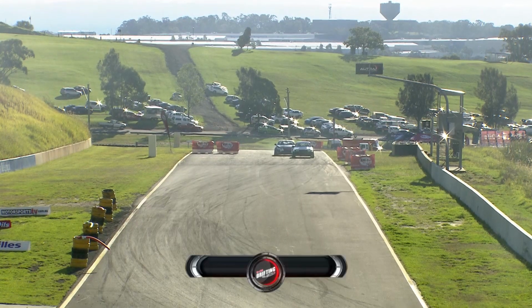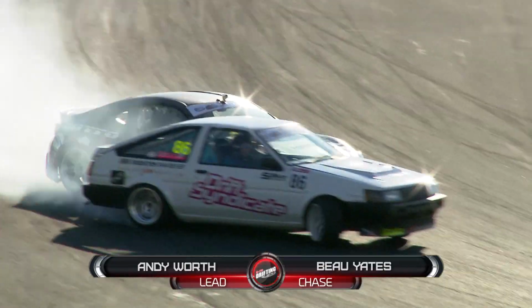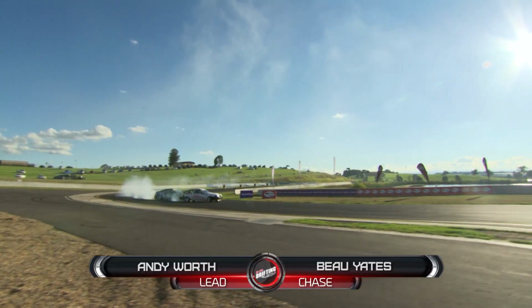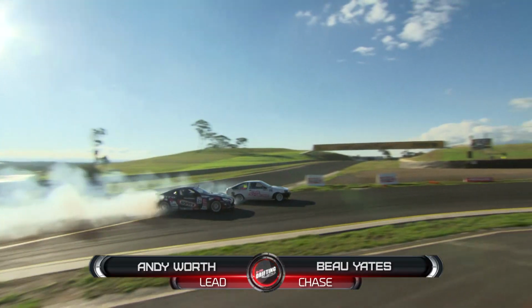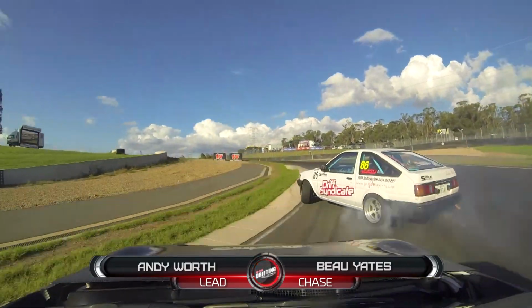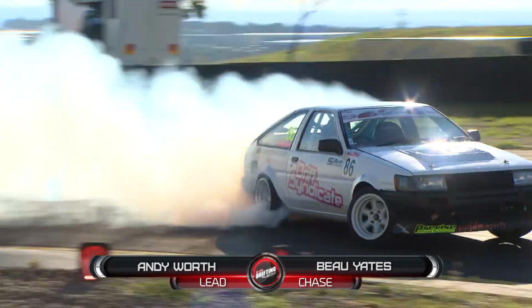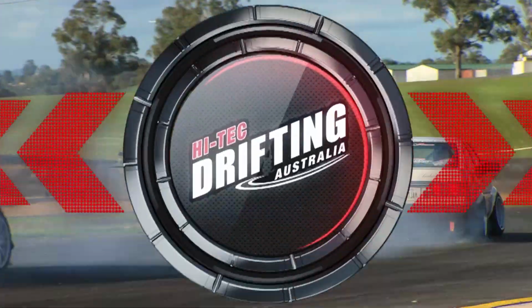But Bo does still need to lay down a chase pass here. Can't afford a spin, just needs to stick it to the back of the Drift Syndicate old school Toyota, and he'll be going through to the Final Four yet again. You can see Andy just holding on with every sliver of hope here that he can get this, hitting all the clips, really driving exceptionally here as he comes through the end across the finish line.